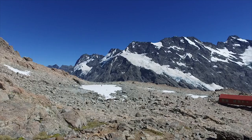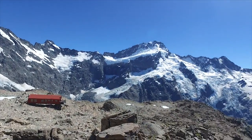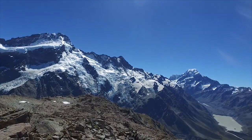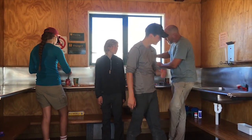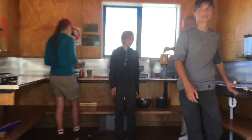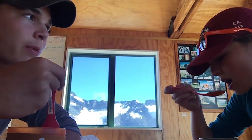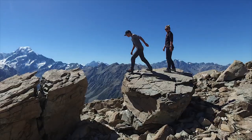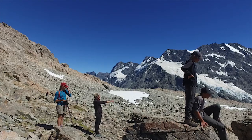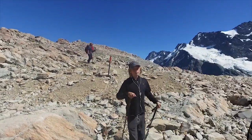At 1,800 meters, we made it to the Mueller Hut, which provides a 360-degree panoramic view encompassing glaciers, ice cliffs, towering rock faces, and the highest peaks in New Zealand. Inside the hut, there was a small kitchen where we cooked a quick lunch of chili with our Jetboil. After lunch, we began the trek back down Mount Olivier to our camp.